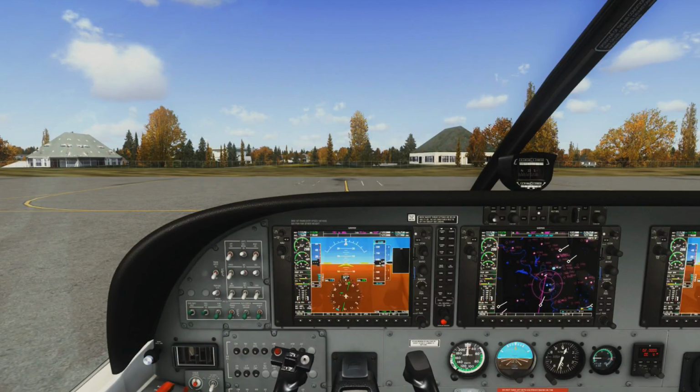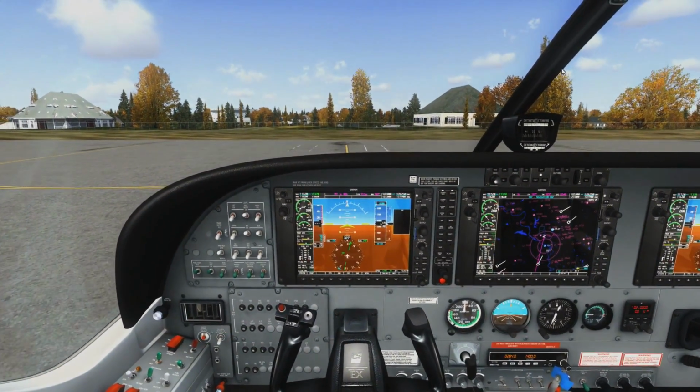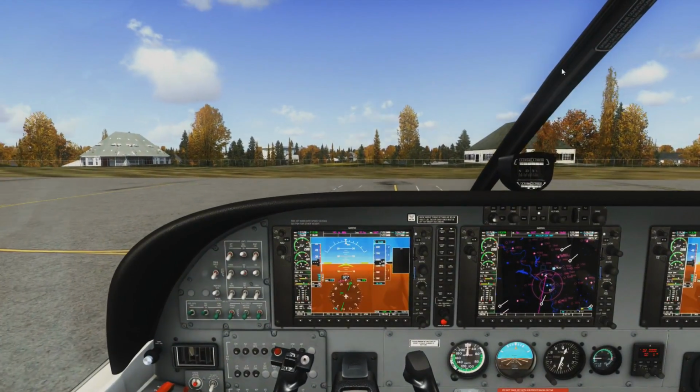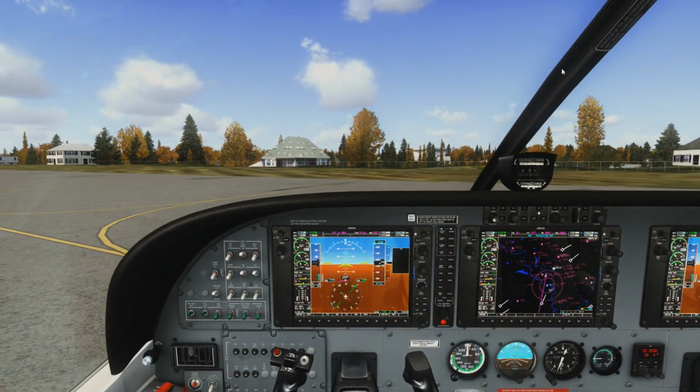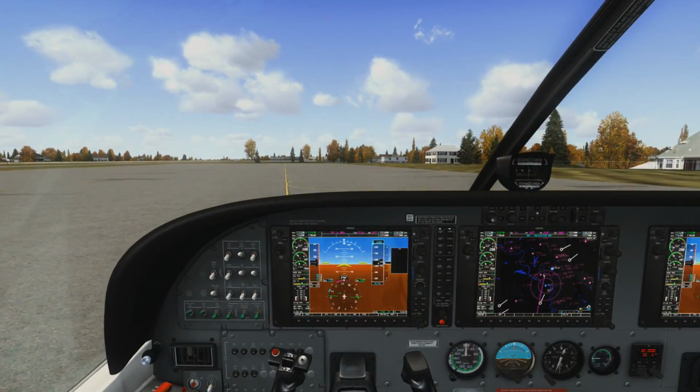Go ahead and turn the taxi light on. Parking brake is coming off. Ignition lever, everything is in 100%. Alright. Let's go ahead and start taxiing. Go all the way to the end.